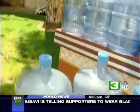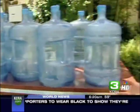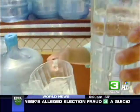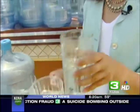This is 100 gallons of water. This is how much water the average person uses in one day. That's enough to fill 1,600 drinking glasses. That amount of water could be cut by 30% if American households follow some simple tips.